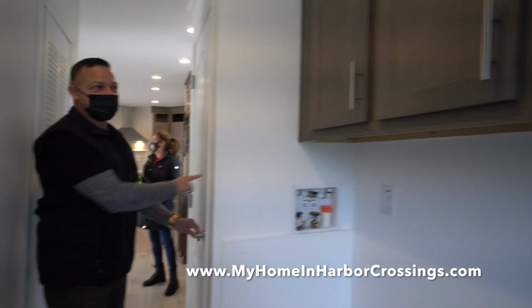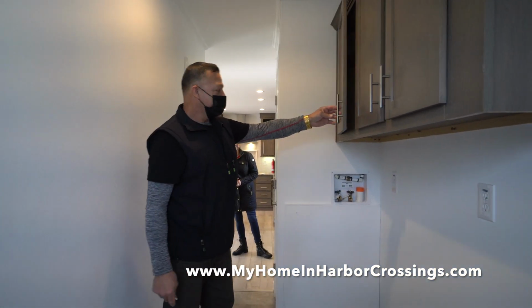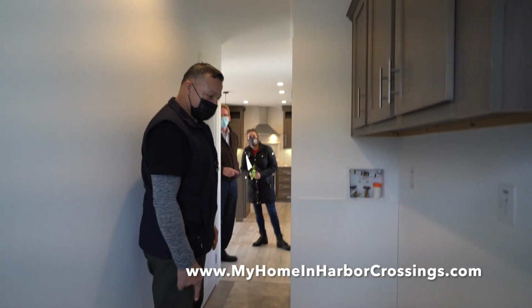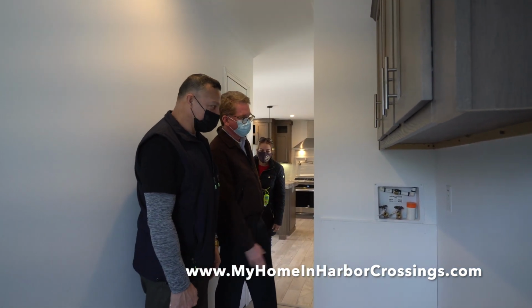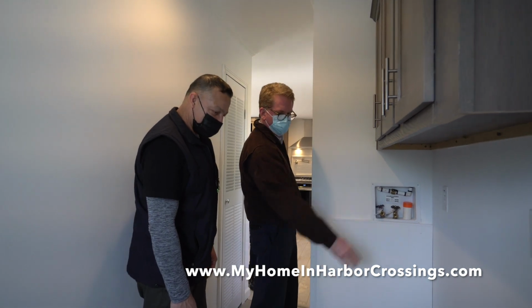Then here's your washer and dryer area. This will take a regular size washer and dryer that you can purchase and install. It's set up for a gas dryer, or you could also use electric. They set it up for gas or electric, either way. Fine, that's good. And everything's here. Options. And then your vent for the dryer goes right out.